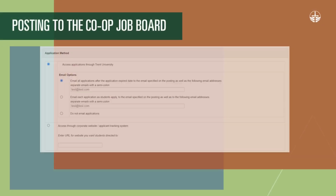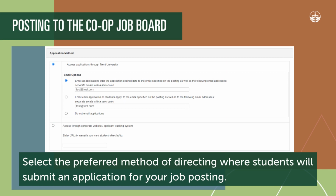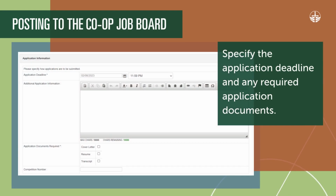Now, you can select the preferred method of directing where students will submit an application for your job posting. You may choose to have applications emailed to you either as a student applies or as an application bundle when your position closes, or you may prefer students to apply directly through your company's website. If you choose that option, you can enter the web address where you want students to be directed to apply. In this section, you will specify the application deadline, any additional application information, and your required application documents.